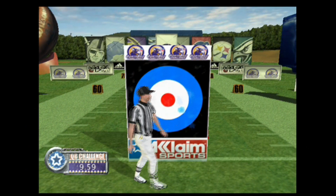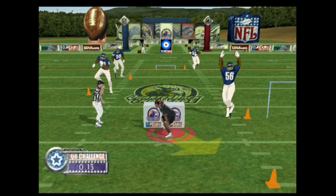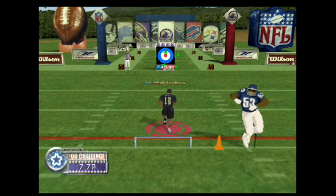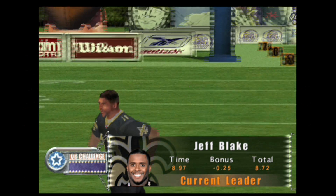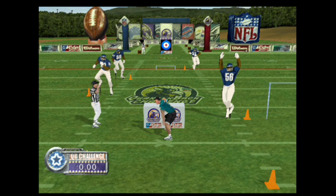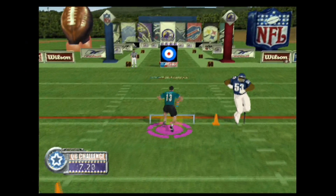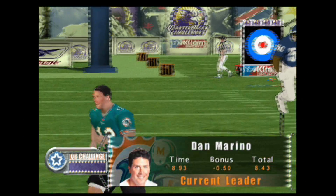Right on target there as he... Next up is Jeff Blake. Great throw there, and it hits the second ring. That will be a 1/4 second bonus. Dan Marino will be up next in this event. He hit the bullseye. That will be half a second deduction from his time.